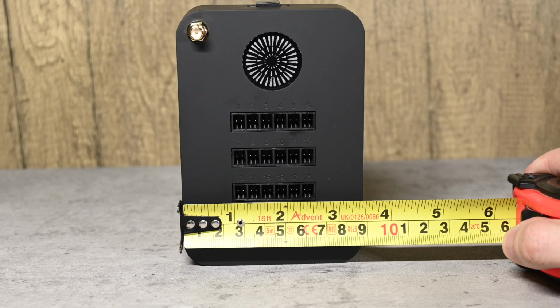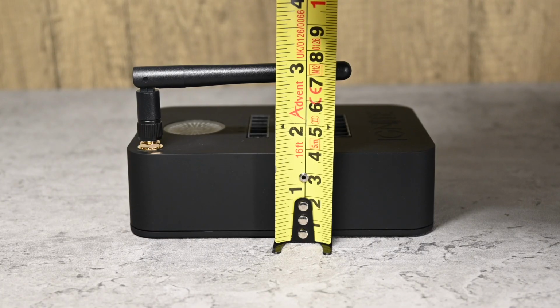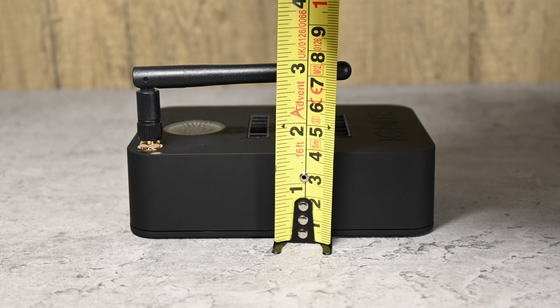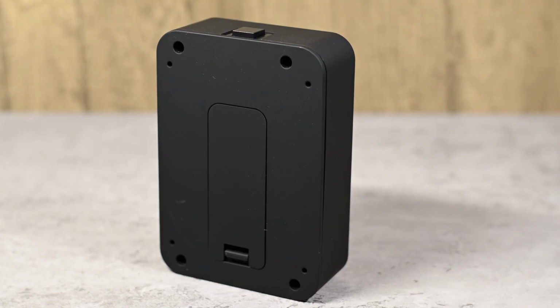Okay, so let's take a closer look around the unit itself. Measurements first. The unit is about 8.8 centimeters wide, 13 centimeters long, including the switch, 3.8 centimeters high, to include the antennae. If you're wanting to put it in a case, then it's about 7.5 centimeters with the antennae bent at right angles. The battery compartment is located on the bottom.